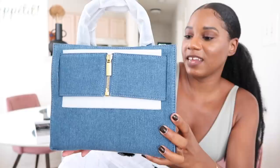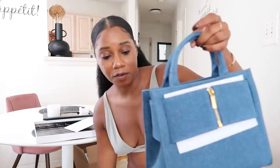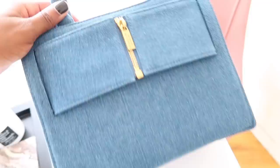It's like a denim, and I've been wanting a denim bag. I love the shape of this. It has a cool little zipper with gold accessories. I love how this thing wraps around the bag. Let me take these off. I'm gonna wear this tonight. I'm thirsty. Oh my God, it is beautiful. Oh, it's beautiful, you guys. So cute! Yes, yes, yes, yes. Oh my God, now I want more.